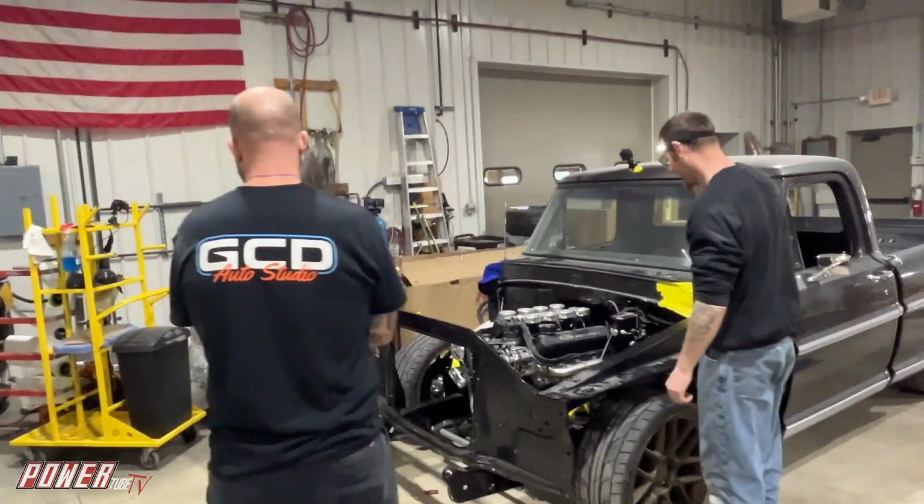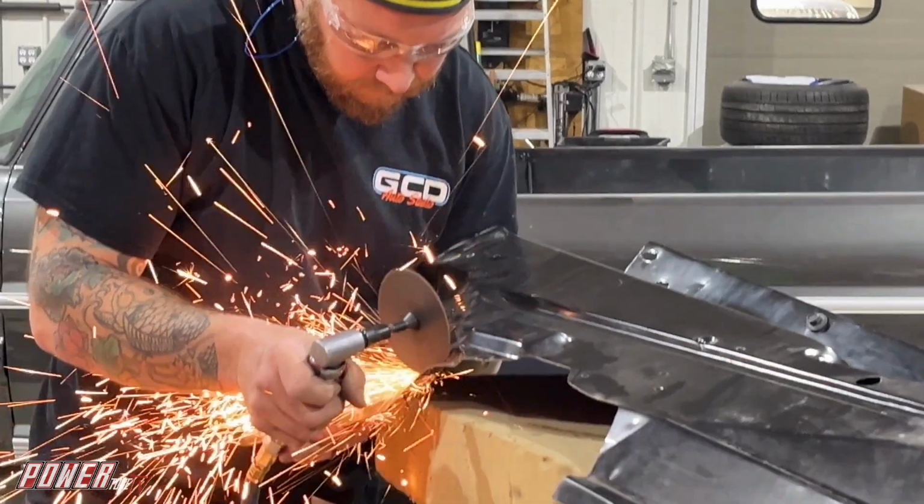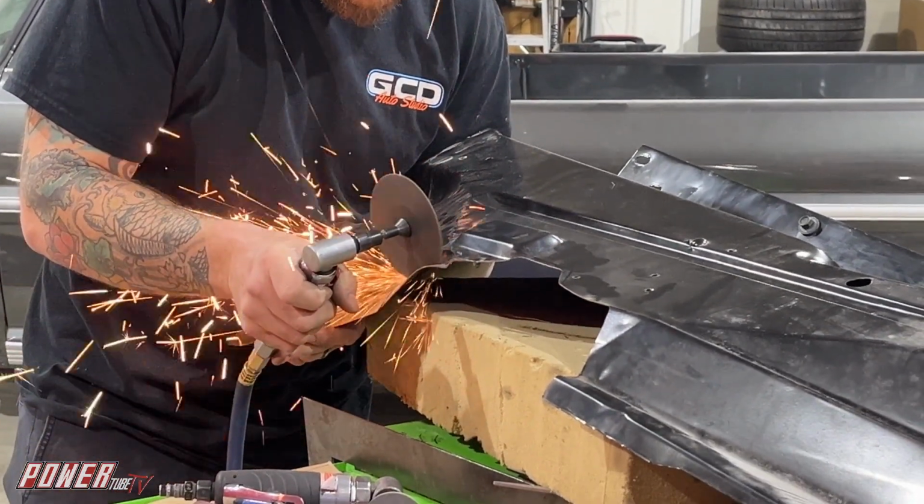So today I'm going to be working on the 72 F-100, and my main focus today is the front end. What I'll be doing is fitting the inner fender wells as well as the radiator support, making sure everything lines up, everything fits as it should be before it goes off to be powder coated.